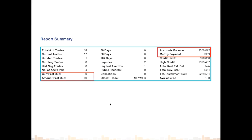In our example, we want to look at how many times this person was past due on their payments and how much money they owed when they were late. This is extremely important because if this person has a track record of late payments, you put yourself at risk of getting late payments as well. In this example, the person hasn't had any late payments, making them a less risky renter.